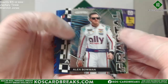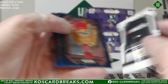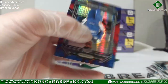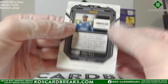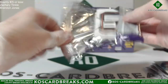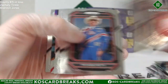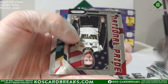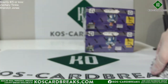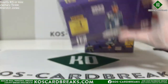Fractal's a little nicer, but Alex Bowman, Fractal, Jamie McMurray with the checkered flag auto here. McMurray, number 33 out of 50. Joey Logano, blue, 455 out of 499, and Jimmy Johnson, 260 of 299. National Pride, William Byron, Kaleidoscope for Martin Truex Jr., and Tony Stewart with a silver. On to the penultimate box right here, number 11.